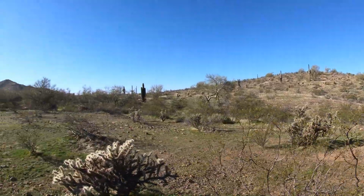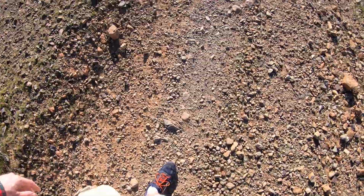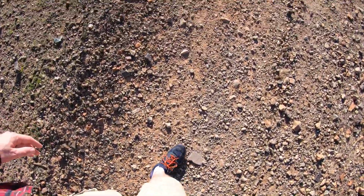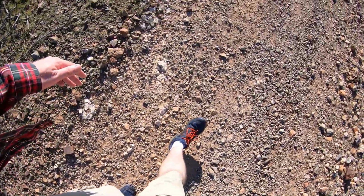Not really. This trail is a little bit on the rocky side, so if you have a dog with sensitive feet, kind of like ours, skinny little feet, you might want to bring some sort of booties. We might actually put some on Blaze here pretty soon.